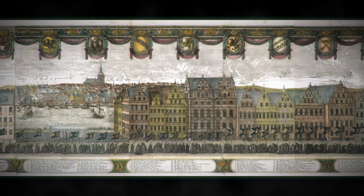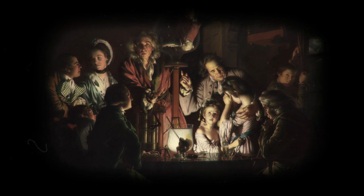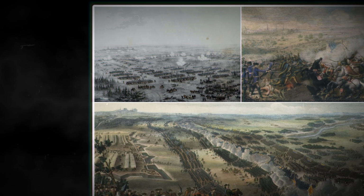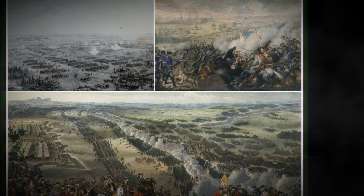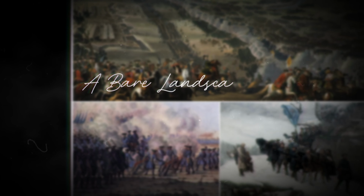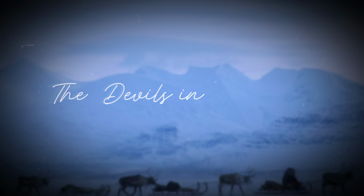A more cultural and educated country, which at this time it wasn't. Erik Dahlbergh wanted to elevate Sweden to the ranks of other European cultural nations. In true style with Venice or Rome, Sweden at this time had great power, but it came with an inferiority complex. Travelogues from that time depicted Sweden as a bare landscape, a cold and isolated place, and said that Sweden had a problem with the devils in Lapland.